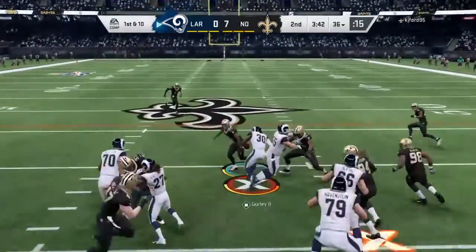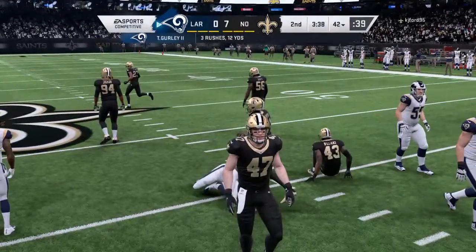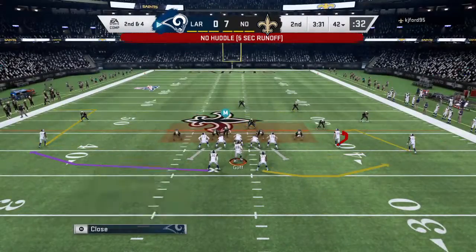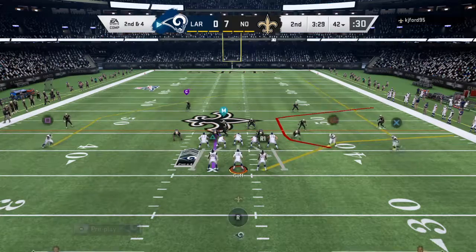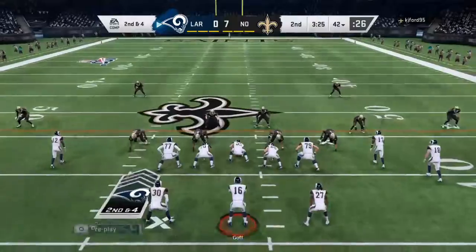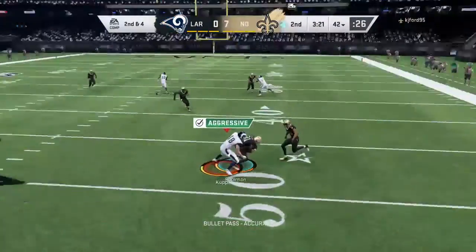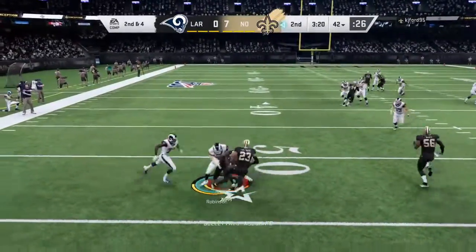Now a draw as Goff gives to Gurley, and he puts his head down and gets up to the 42 for a gain of about 6. That play wasn't quite as big as the play that preceded it, but still, gotta like the way they're moving the football, partner. Absolutely. Pretty good room to run on that last play. Yeah, they didn't get a first down, but still, you'll take it.